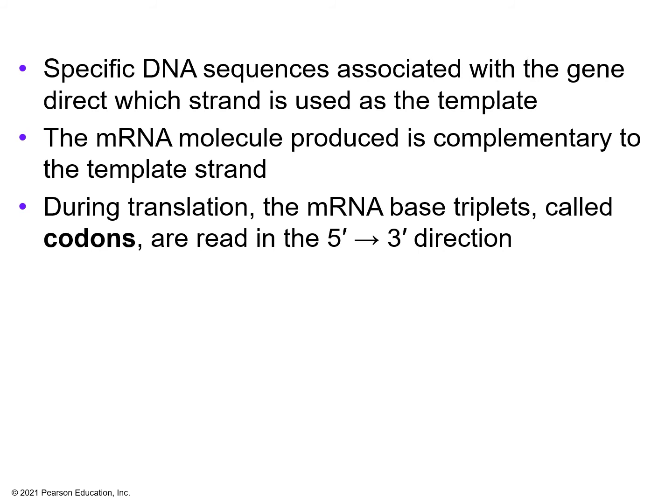There is a specificity. There are things within the structure of the DNA that will state, this is template, this is non-template. When you get into genetics with Dr. Albee your senior year, you'll see it has to do with methylation of one strand over the other, which will indicate how enzymes bind, where they bind, what orientation they bind in, which will then correspond to which strand's template, which strand is non-template.